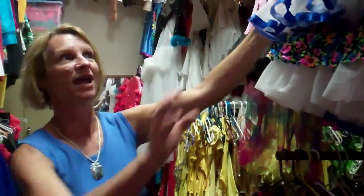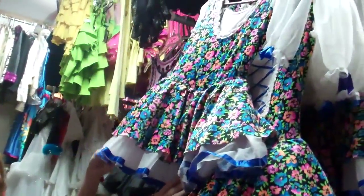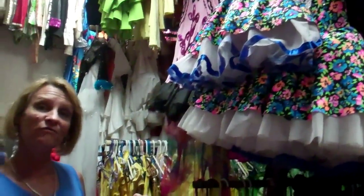We have costumes for every theme. We have holiday costumes, we have these little German costumes. All of our shows are themed performances.